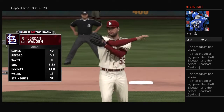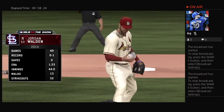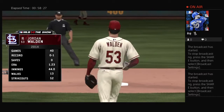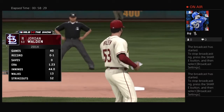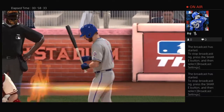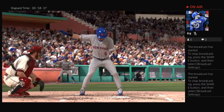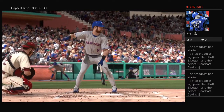Jordan Walden will get the call here as he'll start the 6th inning on the mound. Number 53, Jordan Walden. Michael Lee will dig in now as he'll lead things off for the Mets in their half of the 6th. Michael Lee.